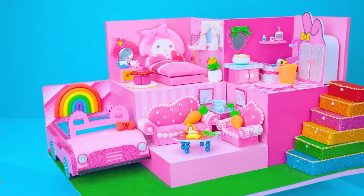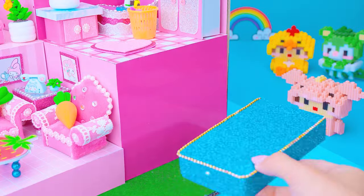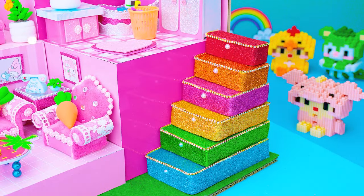Today, I will show you how to make a cute pink bunny house from cardboard. In this house, I will make a bunny bed, bunny furniture, and carpools too. I hope you love it!